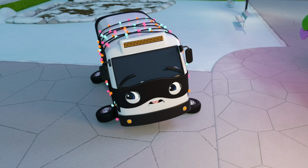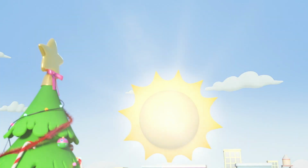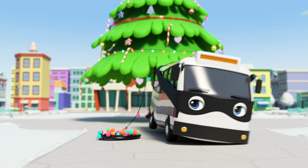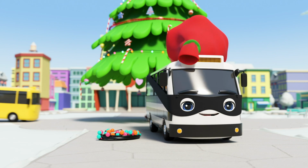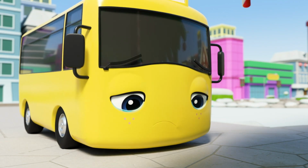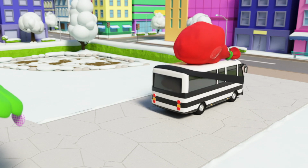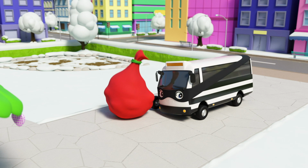Now Bandit is all tangled up. It'll take him ages to get untangled. It's taken all night, but Bandit is finally free. Now he's sneaking away with the presents. Oh, poor Buster. All the presents have been stolen. He looks so upset. Bandit really is the worst.